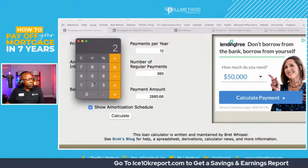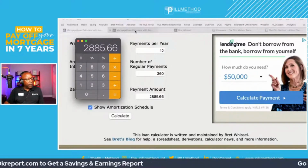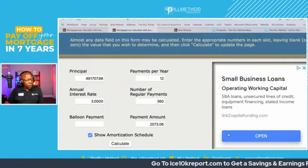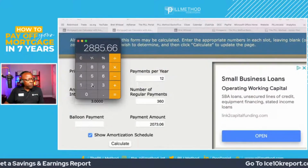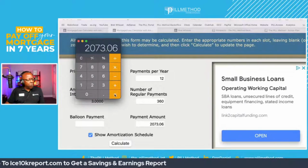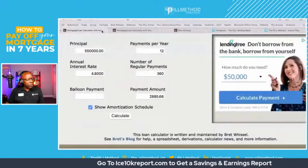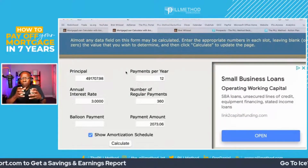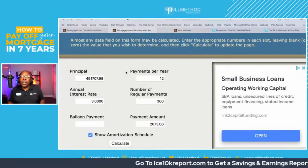So we're going to put in $2,885.66. All right. And then we're going to put in the new payment of $2,073.06. Okay. So we're going to subtract. So we're saving now. What? Is that right? $812? Man, oh man, $812. So the bank is saving us $812 on our new 30-year loan.